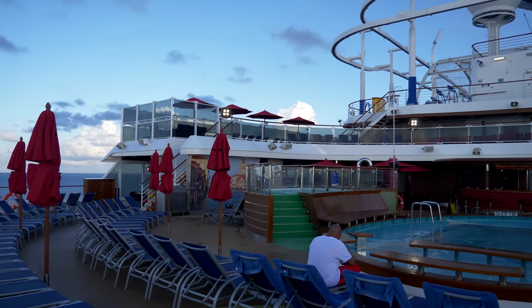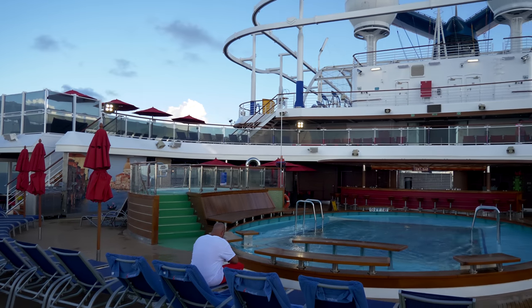All right, we are on deck 10 now, and as you can see behind me, it's the Tides Bar. Behind that is the Tides Pool. So we're in the aft of the ship, deck 10, Tides Pool, Tides Bar. Amazing!